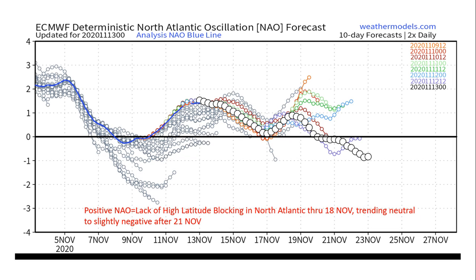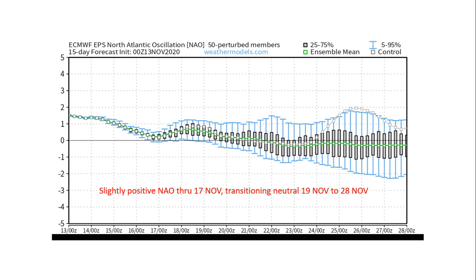All right, so let's take a look at the European deterministic NAO forecast, showing basically today a strongly positive phase NAO, eventually balancing out to a neutral phase on the 17th of November, then back up to slightly positive and back down to negative after 21 November. So something to keep an eye on with the European deterministic NAO forecast. Here's the European EPS NAO, 50 perturbed members. Notice a slightly positive trend in the NAO through the 17th of November, transitioning neutral from the 19th to the 28th of November, that green line. Notice it's pretty much straddling, not deviating too far from the zero line itself.